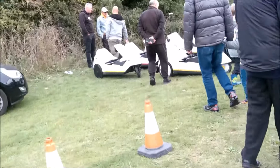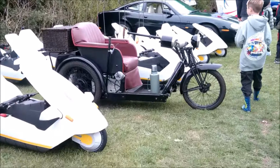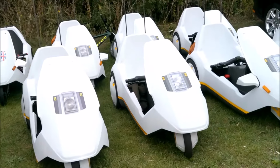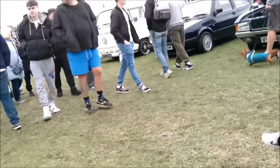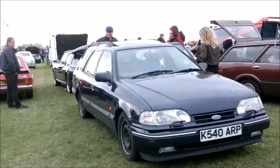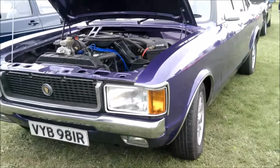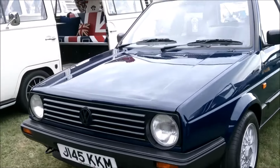Got all the C5s, got Punch and Judy. No one's interested in that. Got the C5s over here. Oops, sorry. The Sinclair C5s. Rear class is a very dangerous vehicle. Young roof crew. Planet radio station here broadcasting.